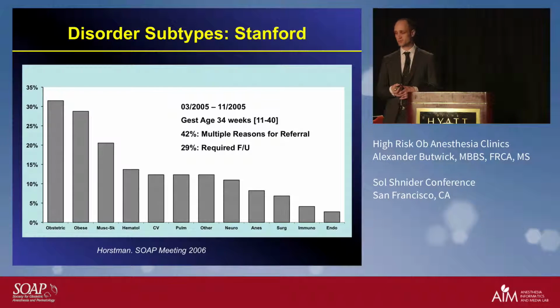But I think the most important thing to note here is that over 40% of the referrals had multiple reasons for seeing us. There wasn't just one condition, they had 2 or more conditions that warranted referral, and nearly a third of these patients required follow-up. So they weren't able to get optimized just during the course of the evaluation. We needed to see them again to make sure that additional workup or a change in their status had been implemented before they came back to the labor and delivery unit for delivery.